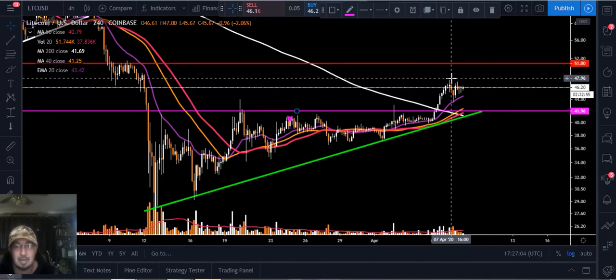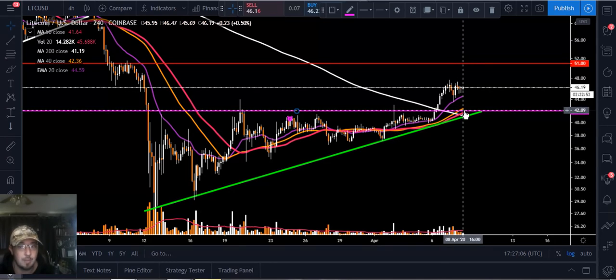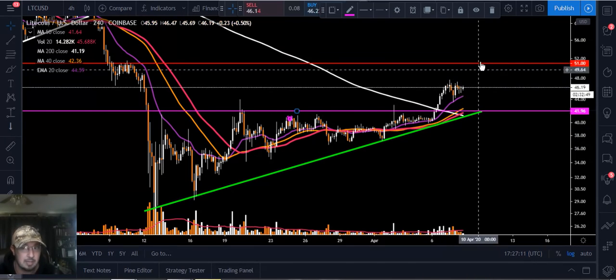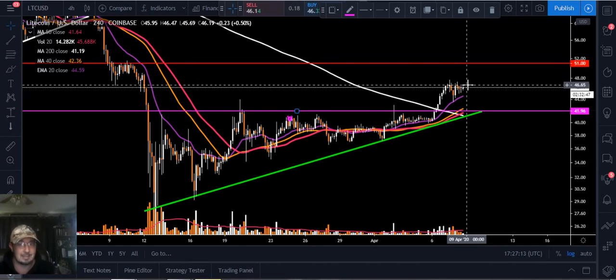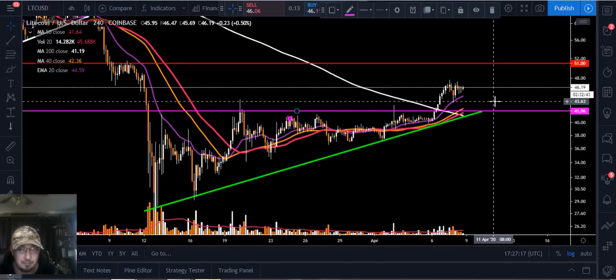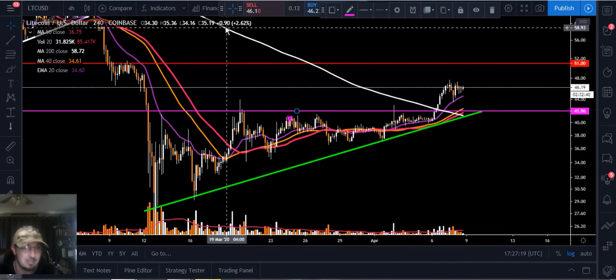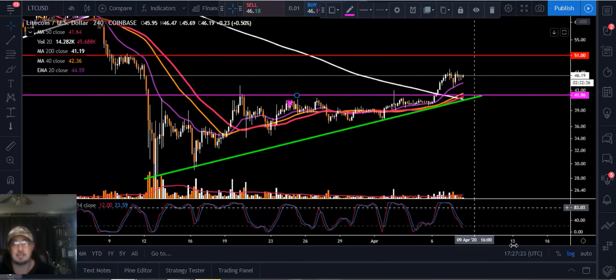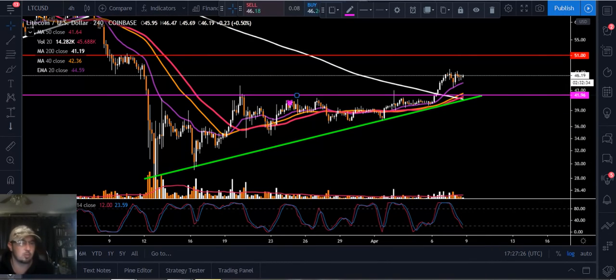But it is common, guys, where you can really break out and then you can actually fall back and backtest that area. But we're going to have to wait and see. Or we could just be consolidating here and basically settling down before we make that next move up. And that would be us defending roughly around $43.63.